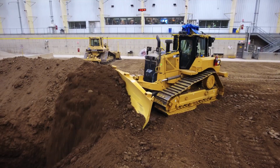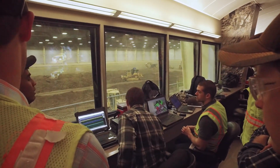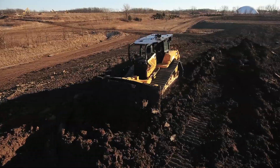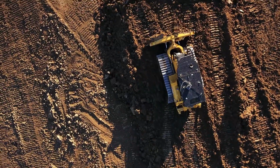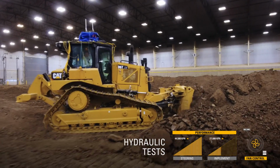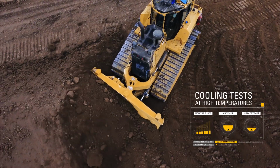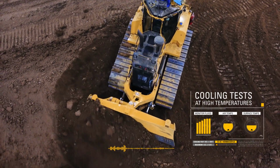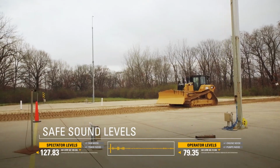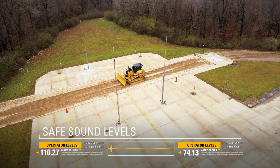At the Proving Grounds, Michael and other Cat engineers test every system on the machine, both individually and as a unit. As engineers monitor readings, the D6 is put through brutal endurance trials, hydraulic tests in high-demand applications, structure tests gauging stress on the frame, and cooling tests at high temperatures. They also test to ensure sound levels are safe, both for operators inside the cab and for bystanders in close proximity to the working machine.